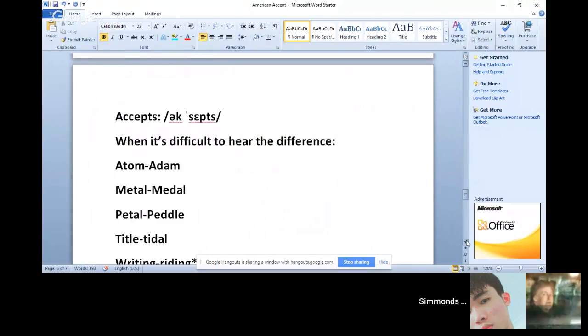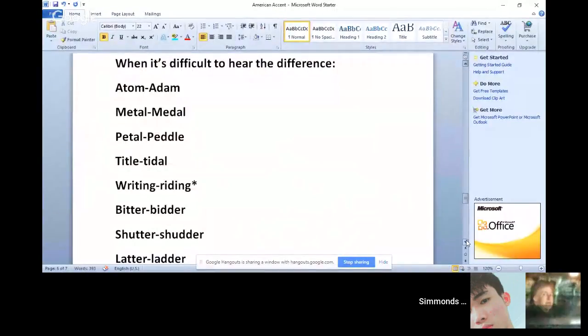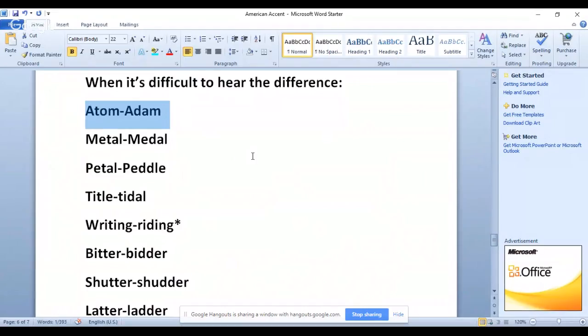Now what I want to do is look at some words where it's really difficult to hear the difference. I'm actually going to have one of you read these words first. Ken, why don't you read these 2 words? Okay. Normal, no accent. My accent, you mean? Yeah. Usually I say atom and atom. Okay. Knock, how would you pronounce these 2 words?